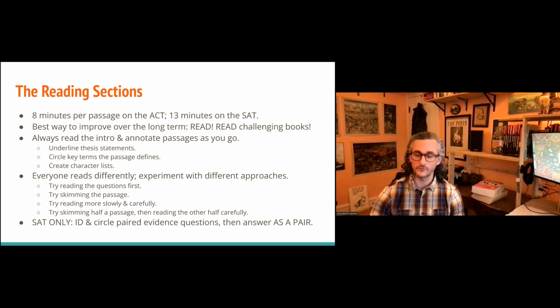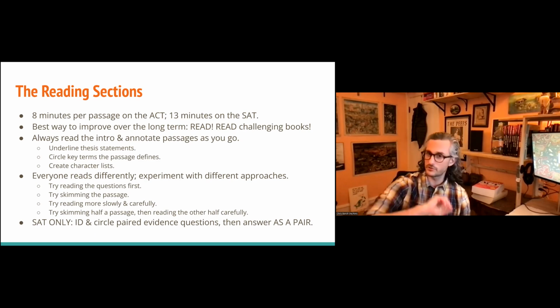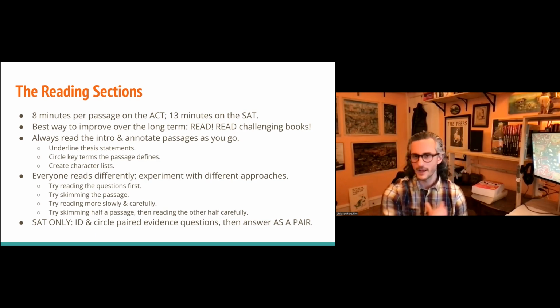Makes it easier to keep track of. I have trouble keeping track of characters. I know that is a weakness of mine. So if I have a little list on the side of the page, I can just look to that. I'm going to be a lot more accurate.